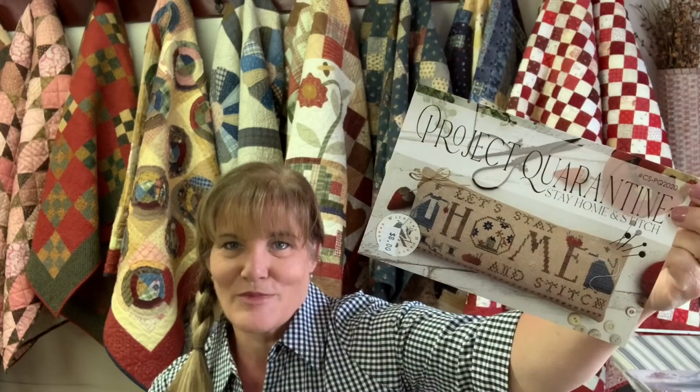So I got 32 count Abecedarian. And this looks like a 13 by 17 piece, so I'm going to start something on that. I got Project Quarantine, Stay Home and Stitch. There's so many that I want to stitch now. I'd have to be awake 24/7 to do these. Plum Street Samplers, Peace, Love, and Purpose.